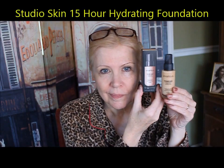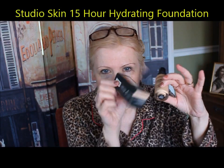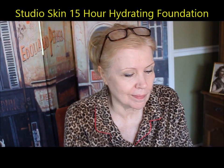It has properties in it, I think, that are a little bit pore minimizing, and there's skin conditioners in there that aren't in the other. This is the Studio Skin 15-Hour Hydrating Foundation. I'm shaking it up, putting it on really quick. Now this has a very fast setup time, so you have to work very fast with this. I've speeded this up a little bit, but it actually really requires fast blending.